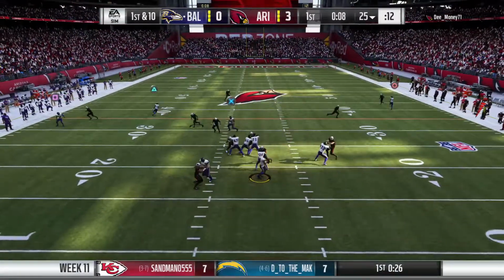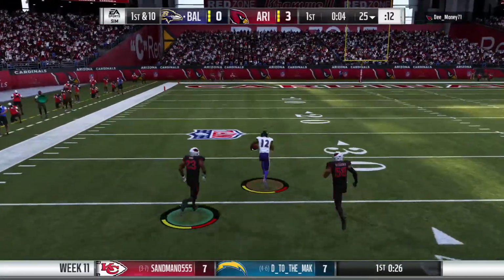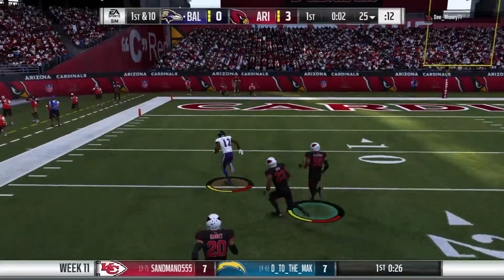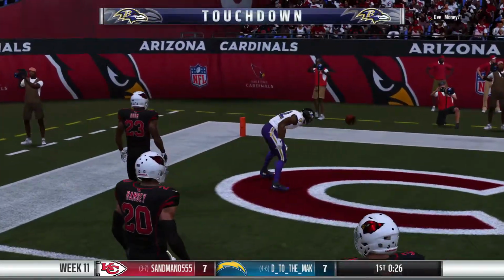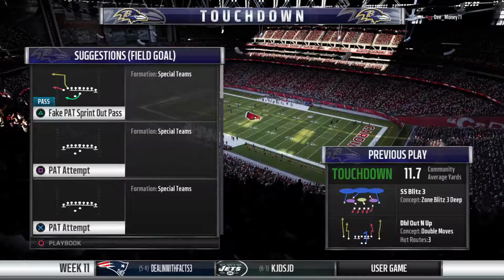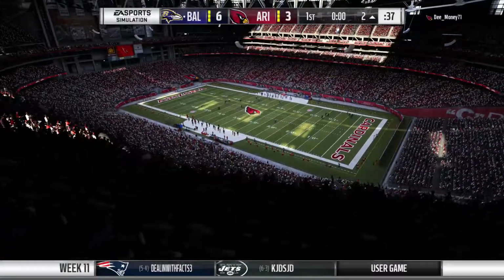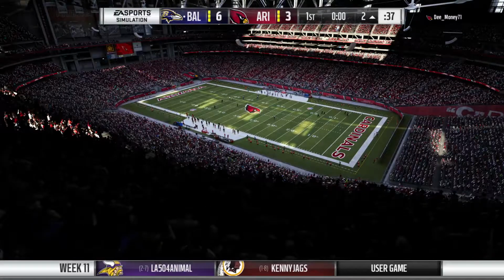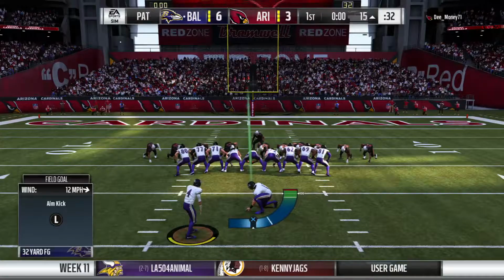Trying to shake off the interception. He'll look to throw. That one complete to D.D. Westbrook. And he's free going down the left side. It's a foot race. And all the way in for a Ravens touchdown. A big play there. His 11th touchdown of the year. And the Ravens have taken the early lead.